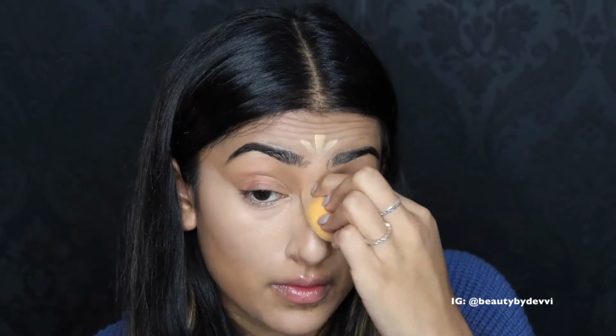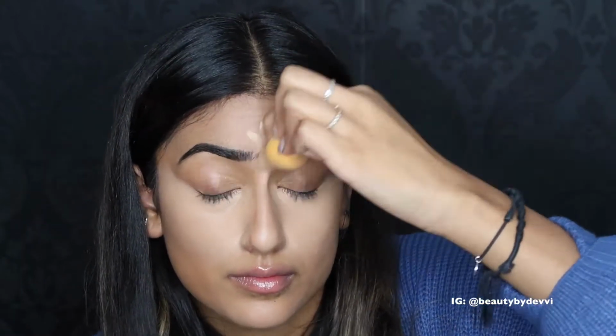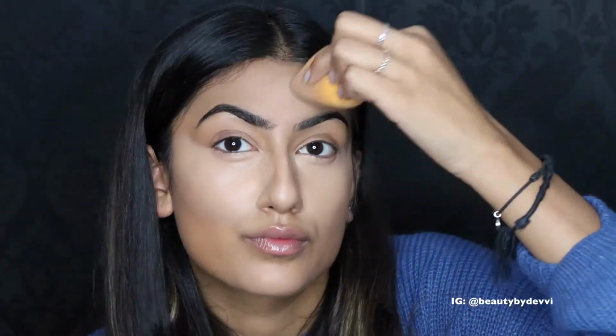You want to make sure this blends really nicely together so that there are no harsh and extreme lines between the bright concealer and your foundation colour, and just ignore the fact I look like a ghost because I promise I will fix that.